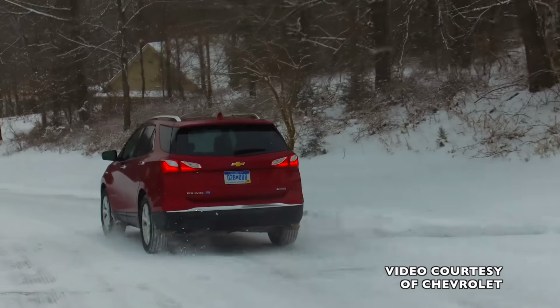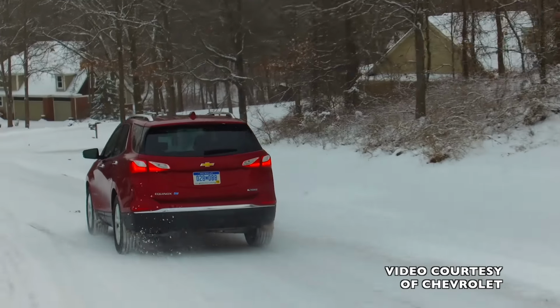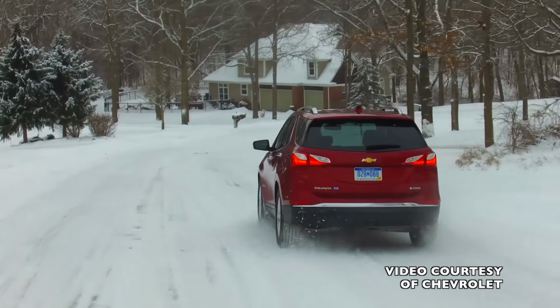Absolutely zero chance of you sliding your car off into a ditch, hitting a tree, any of that stuff, if you don't drive. And that's it, guys.